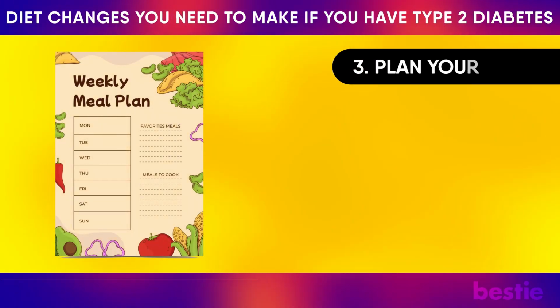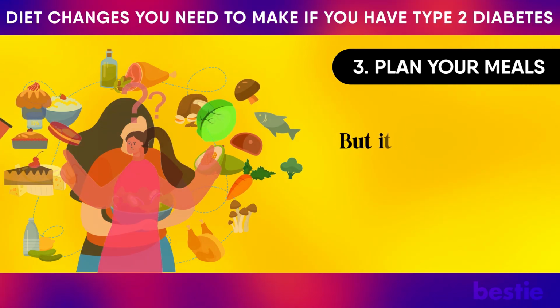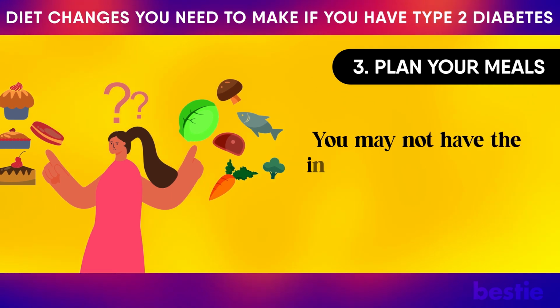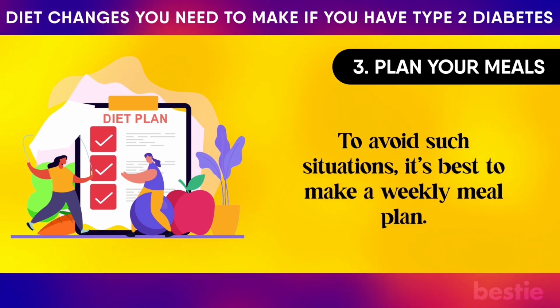3. Plan your meals. Eating healthy meals is necessary for people with type 2 diabetes. But it's not always possible to make a healthy meal on the spot. You may not have the ingredients or the time required to make the meal every time. To avoid such situations, it's best to make a weekly meal plan.